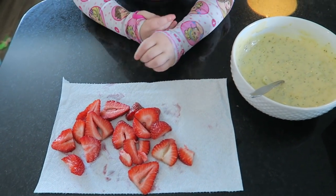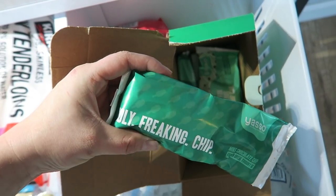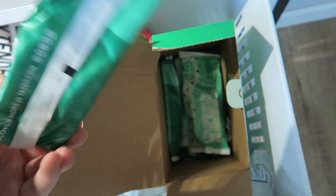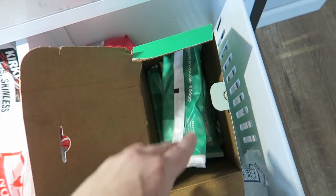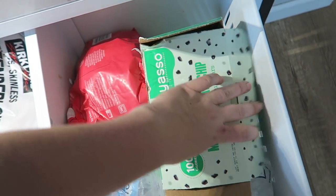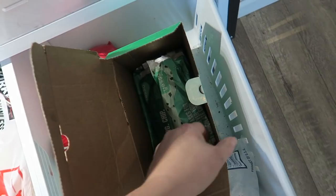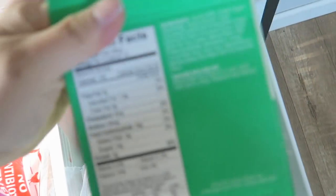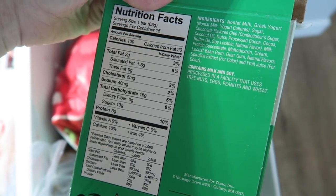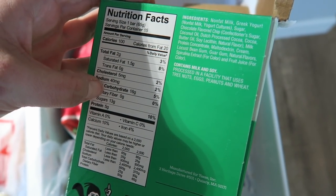And then for her treat this afternoon, she will have a yogurt bar. These are the ice cream bars that we get for Kaya. They're frozen Greek yogurt, by Yasso, I believe. Oh my gosh, we just got this yesterday and Kaya annihilated like 5 bars. I think these are 100 calories per bar, and there are 13 grams of sugar per bar, which is a little bit better than normal ice cream bars. We find these at Costco.